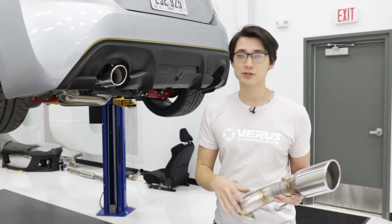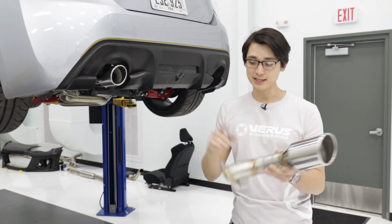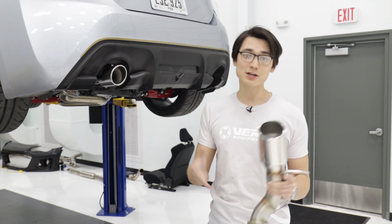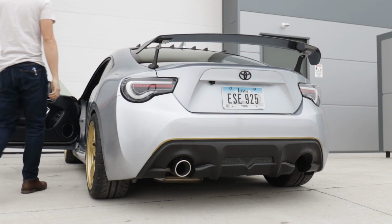And as an optional extra, we can throw in a passenger side exhaust hole delete plate, and these do include new gaskets. So let's go ahead and see what this thing sounds like, and since I didn't include any sound clips of the dual exit from last month, I'll go ahead and throw those in as well.